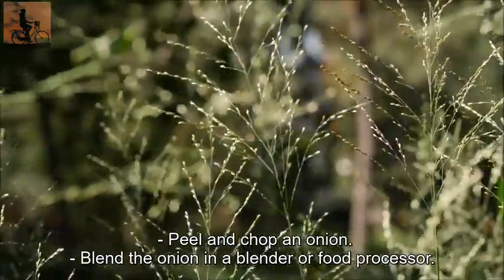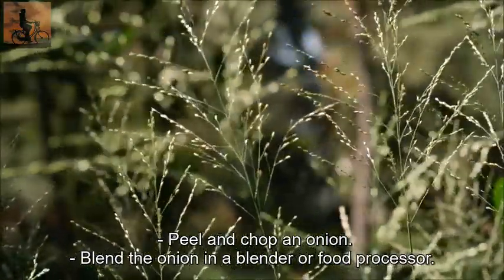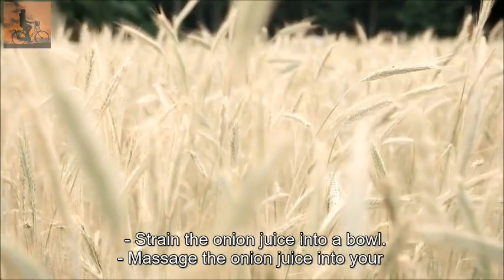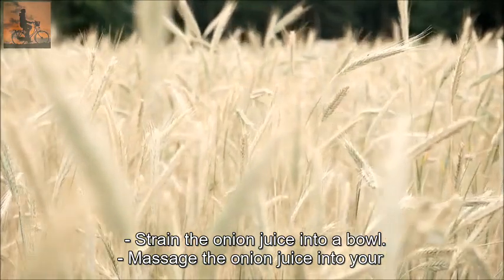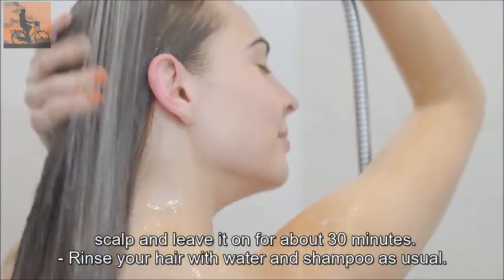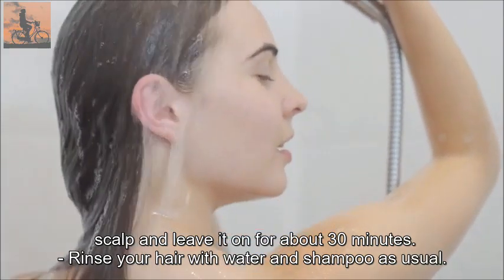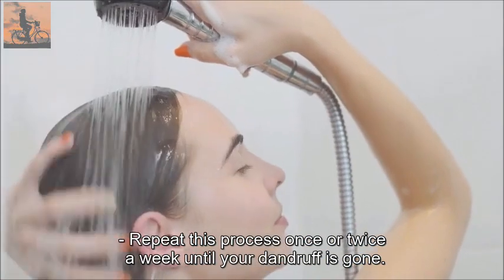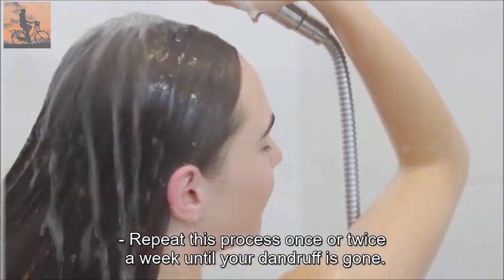Peel and chop an onion. Blend the onion in a blender or food processor. Strain the onion juice into a bowl. Massage the onion juice into your scalp and leave it on for about 30 minutes. Rinse your hair with water and shampoo as usual. Repeat this process once or twice a week until your dandruff is gone.